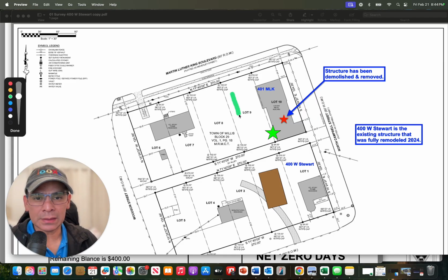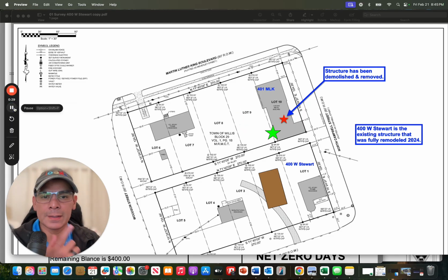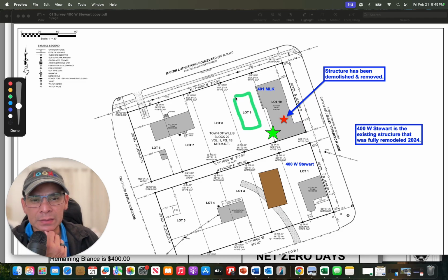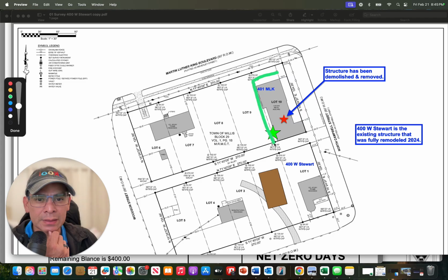We're in the process of doing this one right here. This is the one that I've been showing you, with the plumbing, the ground, the cables and all that stuff. Right now it is right here. That's going to be 403 MLK, the one that we have the concrete coming on Monday. The one that we're about to start is this one here, lot number 10.